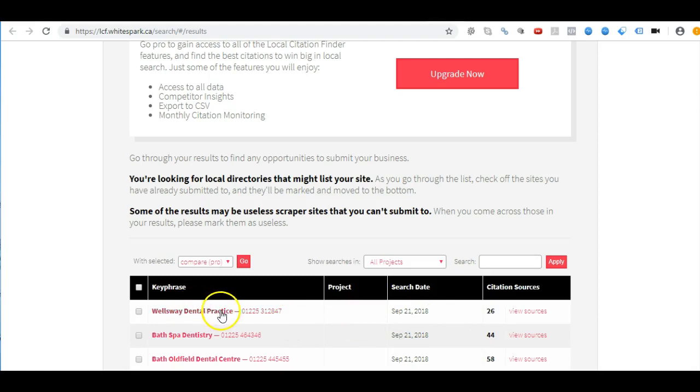You yourself, you're in number 13 position. You have 26 citations. You're listed in 26 directories. So all we'd have to do is add another 50 to that, and you'd outperform these 2. And eventually you'd move into the top 20.